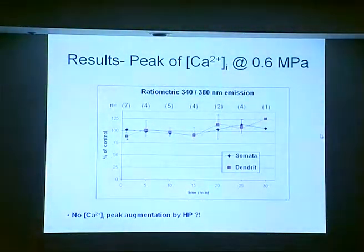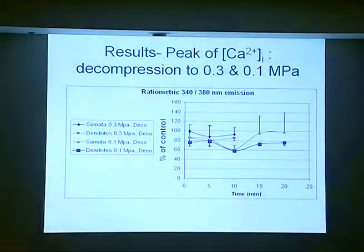I believe a possible explanation for this phenomenon could be that once the initial augmentation has subsided after the first compression to 0.3 megapascals, we do need to remember that there is more than one type of voltage-dependent calcium channel within these neurons. And after the initial augmentation has subsided, other channels that are depressed by the pressure have become more prominent, and the total effect we can see is levels at about control. Decompressing back to 0.3 and 0.1 megapascals in both somata and dendrites, it seems like it is a bit depressed, but it is not significant.